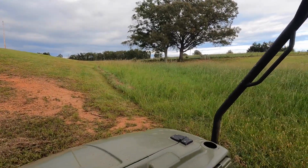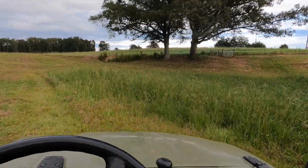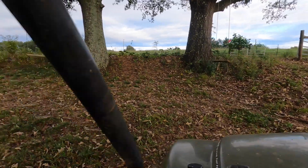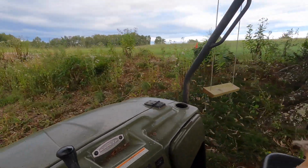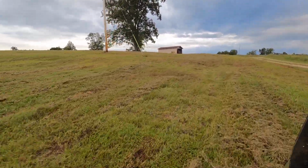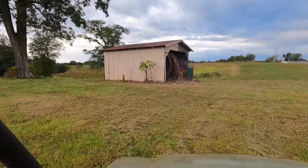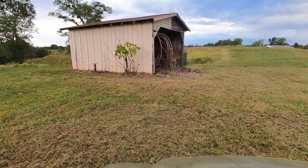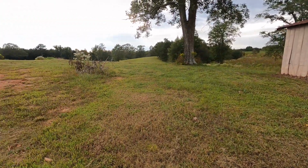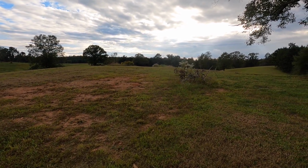Two big oak trees that the kids have swings in. Swings that Tanya and the kids put in. This is one of the only old buildings on the property. Originally there would have been a house right here. Previous owner had it tore down. Wish I could have seen it before it was taken out to see what it looked like.